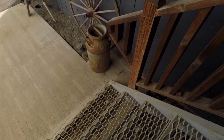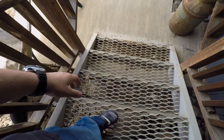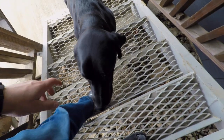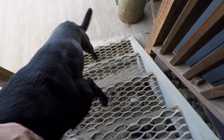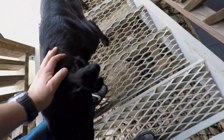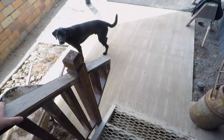Okay, Chief, come here. Let's go up a little bit higher this time. Come here, buddy. Good boy. Oh, yeah, I want to get those back legs on there. So all four legs are on the stairs right now. Good boy. Okay, back. Okay, I'm going to go up a little bit higher this time.